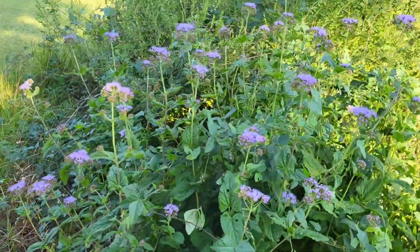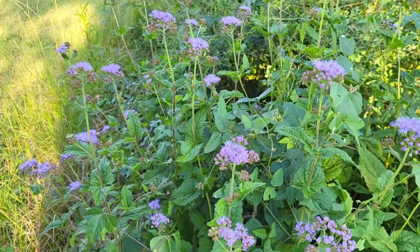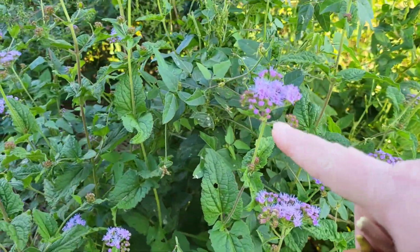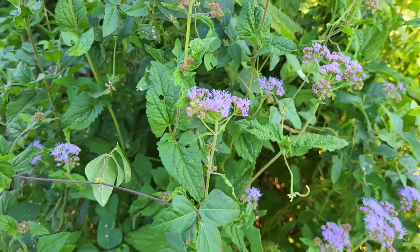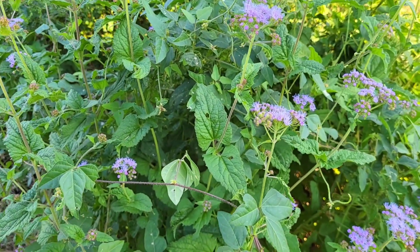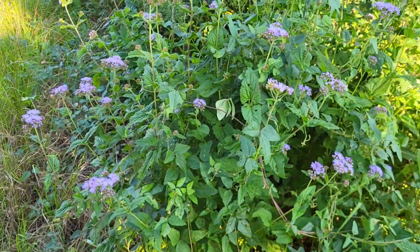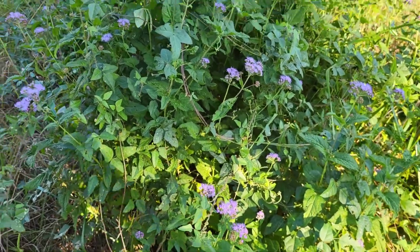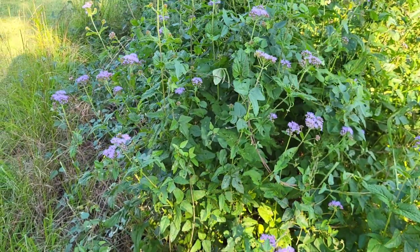Now, a bird gave me these. When these open up, they'll be huge. See, they still have a lot to open here. And here, these are just starting to open up. But these little beautiful colored weeds were given to us by a bird, I'm assuming. But they spread like crazy.